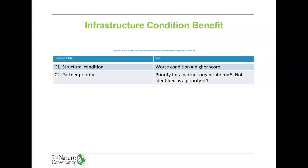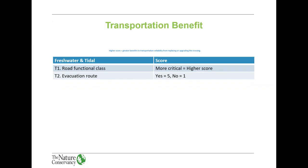And then the second one is evacuation routes. So that factors into a lot of what we did for this sort of transportation benefit. And the reason we wanted to include that is because especially during natural disasters, if you have any sort of road stream crossing loss, or you have that loss of road connection, you have to then develop other routes, and that could potentially cut off EMS or other response vehicles from being able to access the point that they need. Next slide.